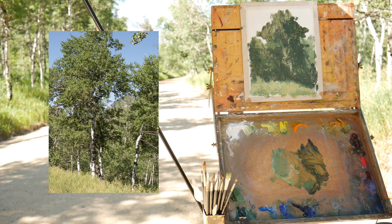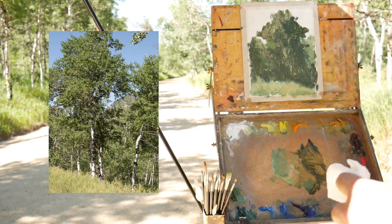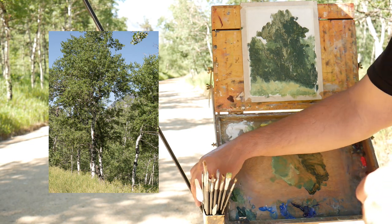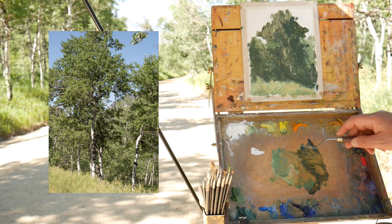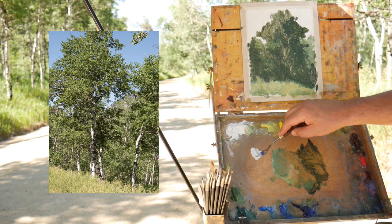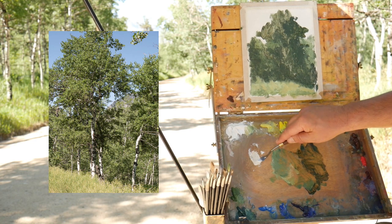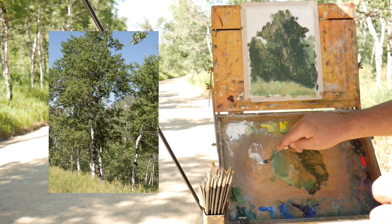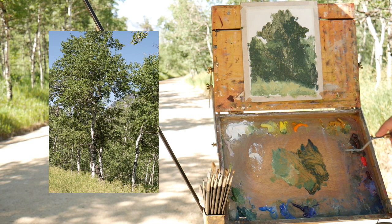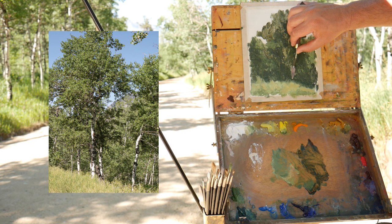Okay, so I have the valleys and the grasses adjusted, so I think we're in good shape there. And now I'm going to put in the star of the show, which is the trunks of the aspens. I'm going to use a palette knife to do that. Now the local color of the aspens appears to be white, but they're not a pure white, first of all, and second of all, rarely ever do you want to put pure white on your canvas. Because there's rarely anything in nature that is pure white.